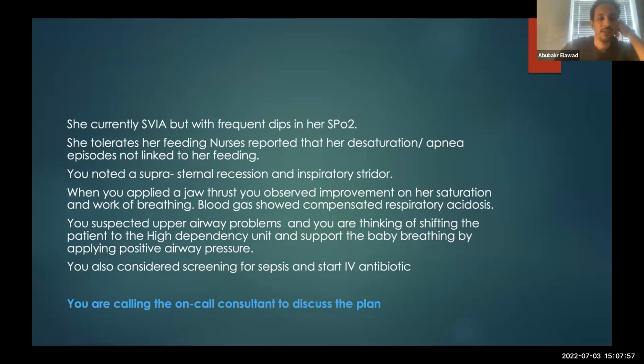So she's currently self-ventilating in air. Sometimes, maybe if you're new, you may be struggling with the abbreviations. So again, don't feel ashamed to ask what the meaning is, because they use different abbreviations in different places. Self-ventilating in air, or she's in air, that is a common abbreviation, but with frequent dips in her saturation. She tolerates her feeding, and nurses reported that her desaturation and apnea are not linked to her feeding.